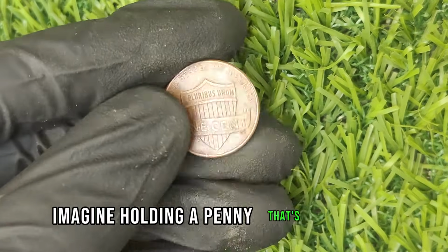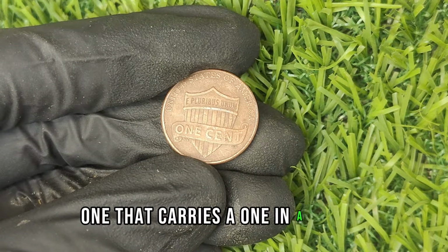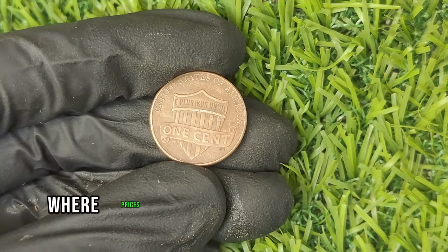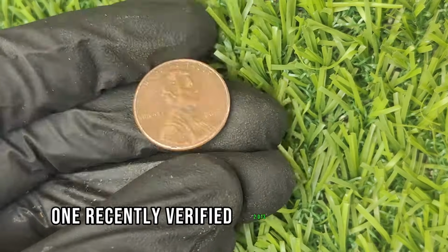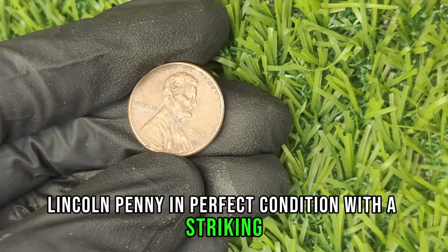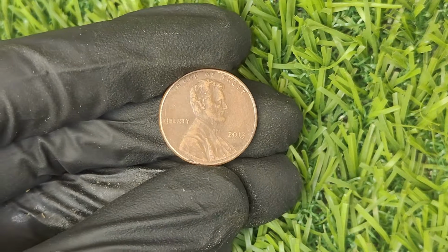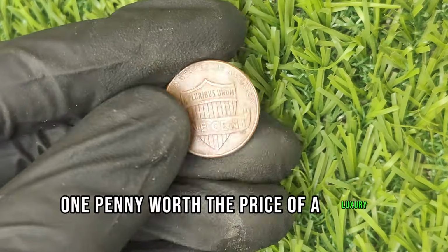Imagine holding a penny that's virtually flawless under a magnifying glass, one that carries a 1 in a billion error known only to a handful of experts. That's the kind of rarity collectors fight for at auctions, where prices skyrocket and bidding wars erupt. One recently verified 2013 no-mint mark Lincoln penny in perfect condition with a striking error sold for over $213,000, an astonishing return on a 1-cent investment. Let that sink in for a moment. 1 penny, worth the price of a luxury home.